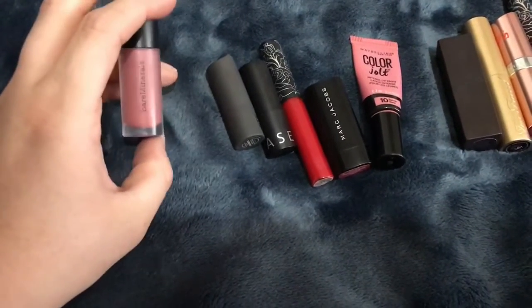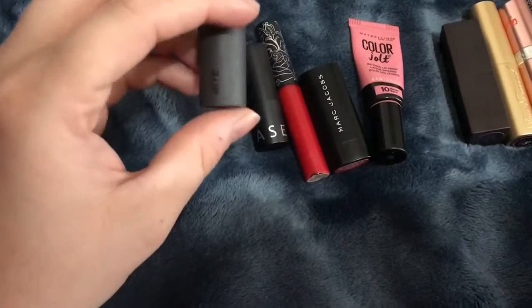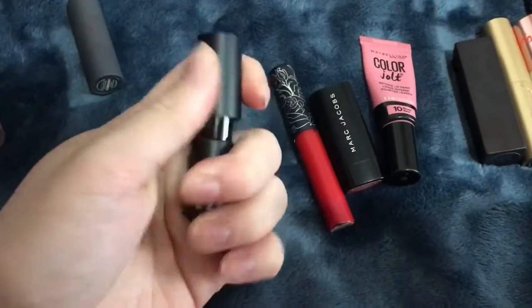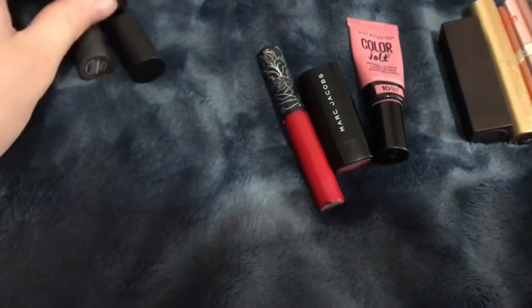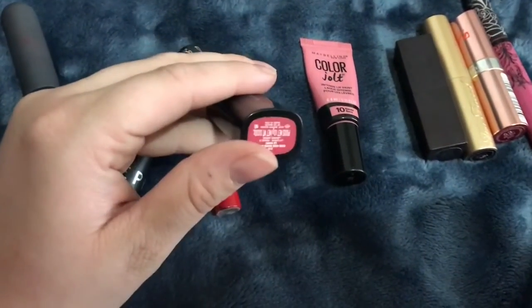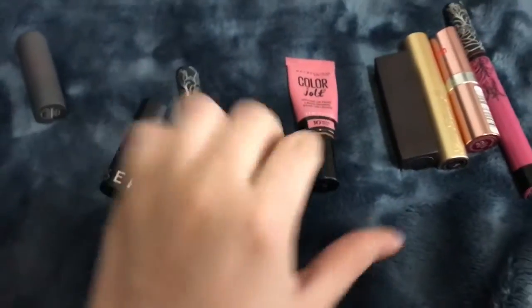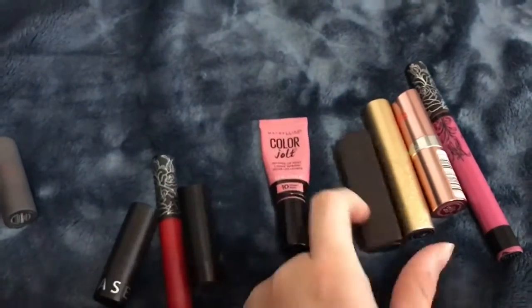I have a Bare Minerals in Swag. I have a Bite Beauty in Licorice. Sephora Collection in R49. A Kat Von D in Outlaw. A Marc Jacobs in Kiss Kiss Bang Bang. A Maybelline Color Jolt in Never Bare.